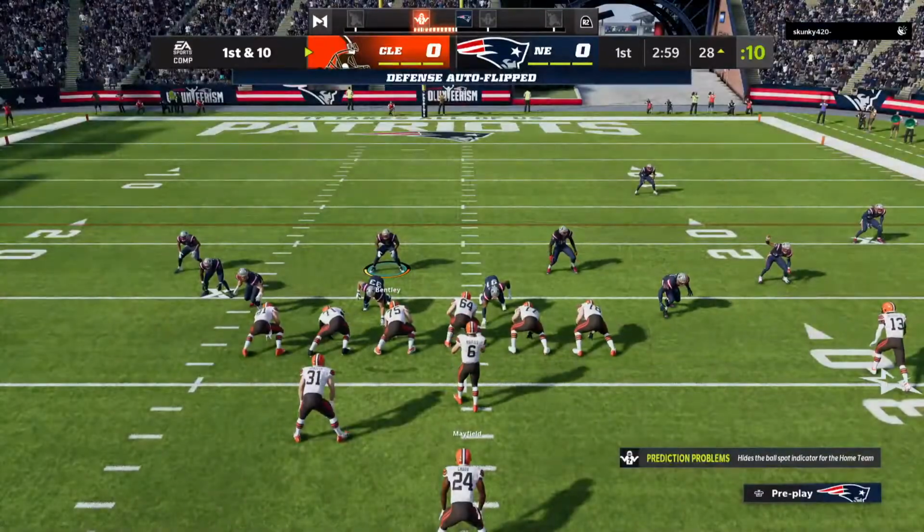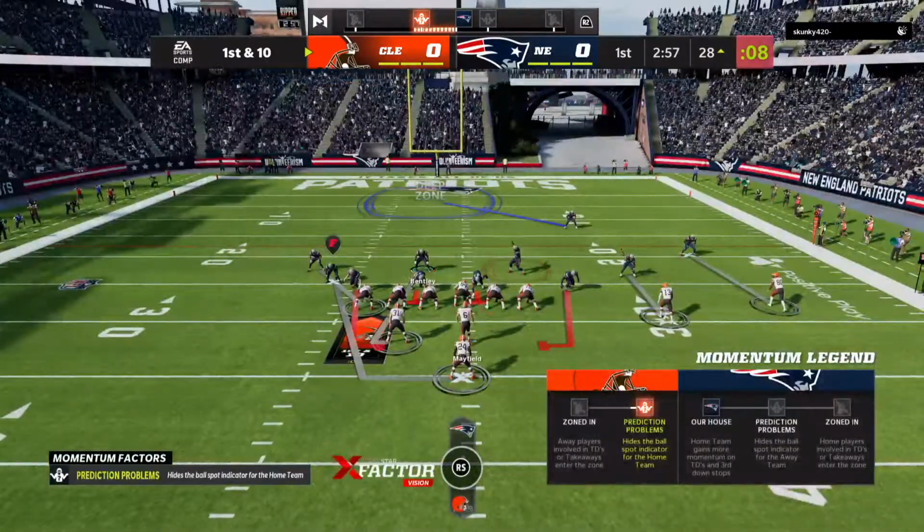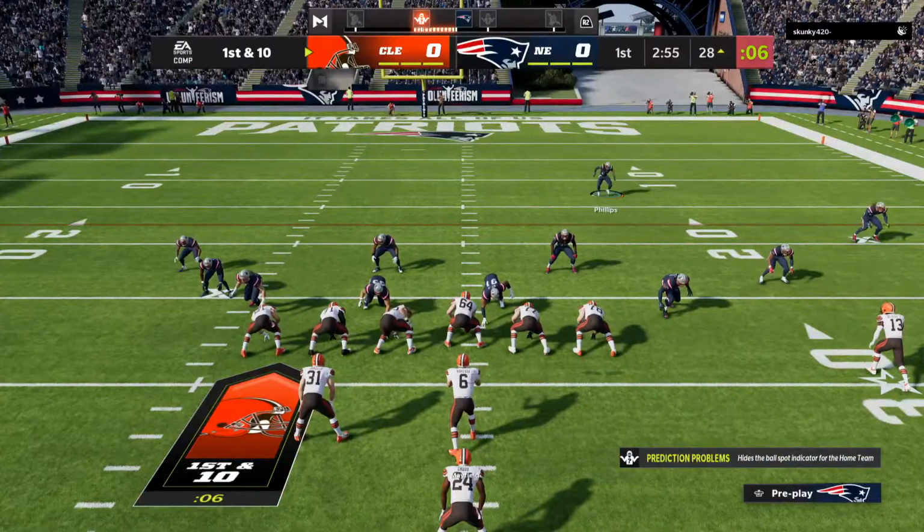So into Pat's territory now. Here's 1st and 10 as they've got it to the 28-yard line.